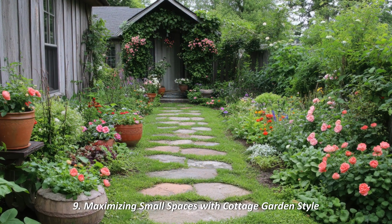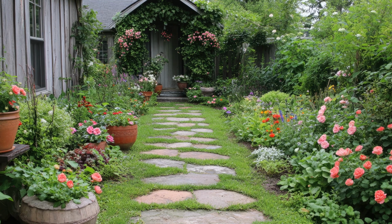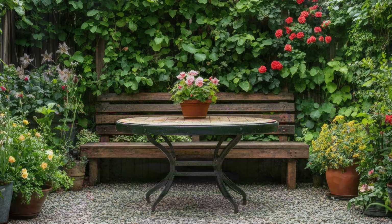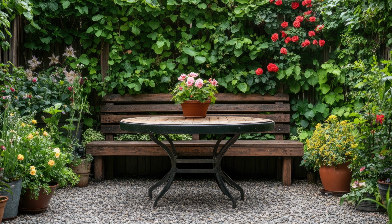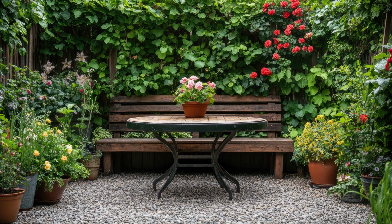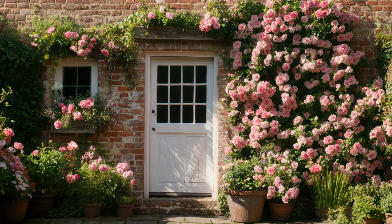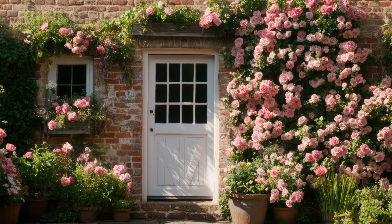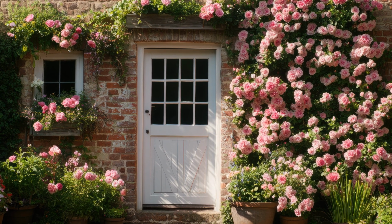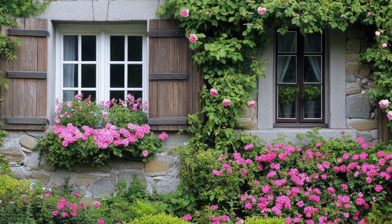9. Maximizing small spaces with cottage garden style. Even the smallest garden spaces can be transformed into a dreamy cottage retreat with the right approach. Vertical gardening is a fantastic solution. Climbing roses, clematis, and ivy can be trained up trellises and walls to create lush, overflowing greenery. Container gardening also works beautifully in small spaces, allowing for a mix of flowers, herbs, and trailing plants that spill over the edges for a romantic effect.